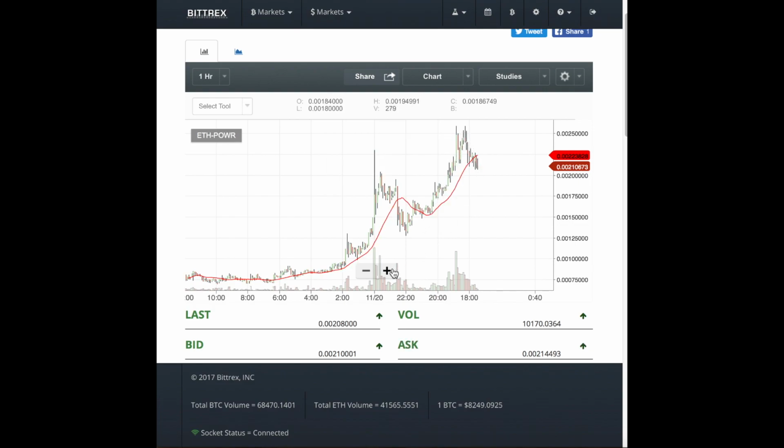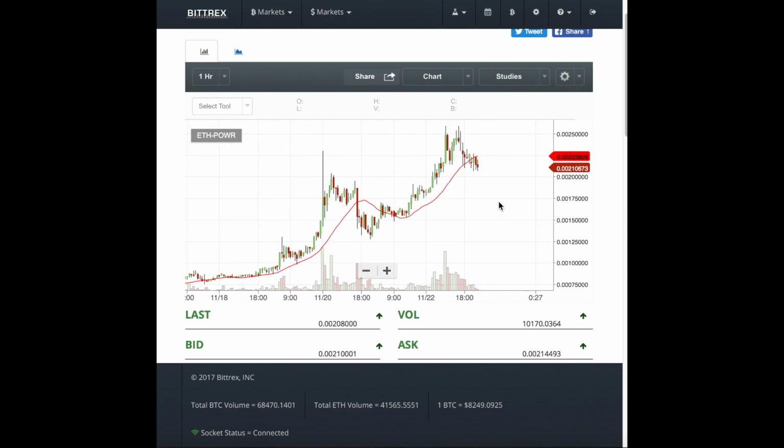So my short-term prediction here is it will probably range for a few more hours. Now, again, keep in mind, this is the 1 hour chart, so every candlestick represents 1 hour, right? I believe this chart will probably range for a few hours and then test another bull run.